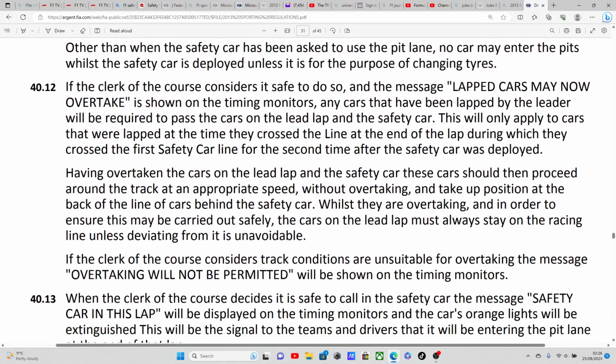40.12, if the clerk of the course considers it safe to do so. Okay, it keeps saying it. Okay, I'm not making this up. It's about safety. If the clerk of the course considers it safe to do so, and the message, lapped cars may now overtake, is shown on the timing monitors.